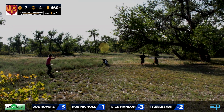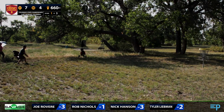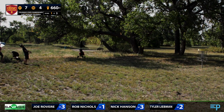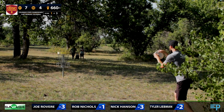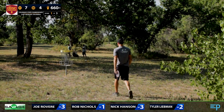Yep. Here you are looking for your bird. Just a little short on it. Yep. Not enough. That's right. I'm not the best outside the circle putter, but once in a while they drop in. Oh, Rob getting a just left side chain, trying to save the par there. Tyler put himself in a great spot. Yeah, as you can see, 30-footer for birdie.